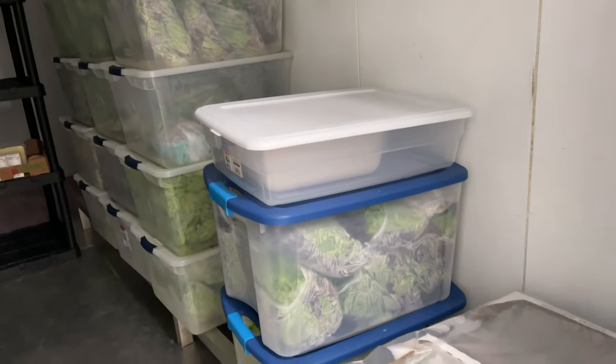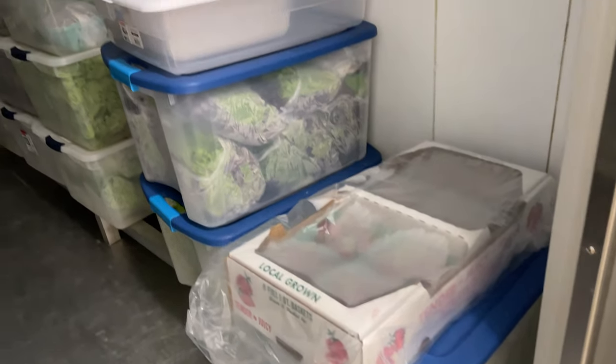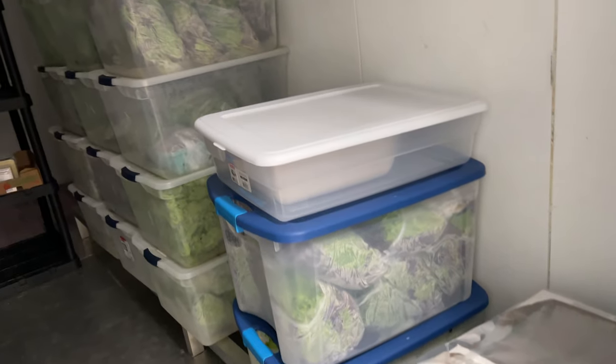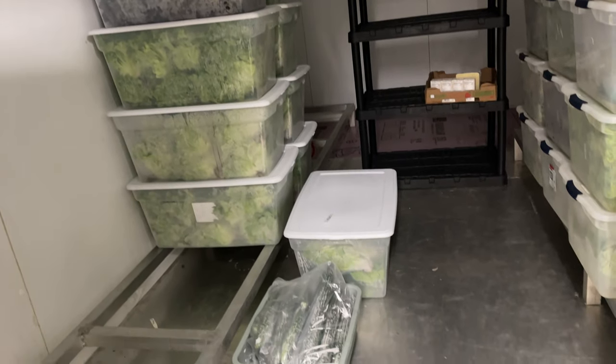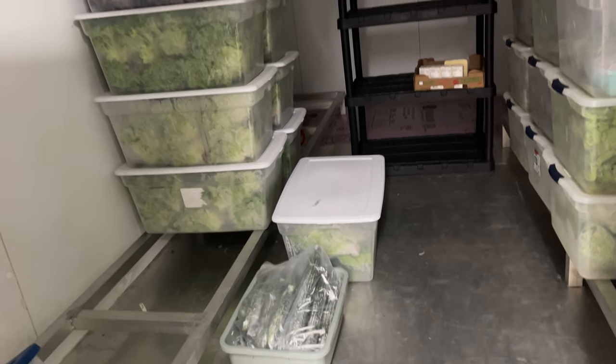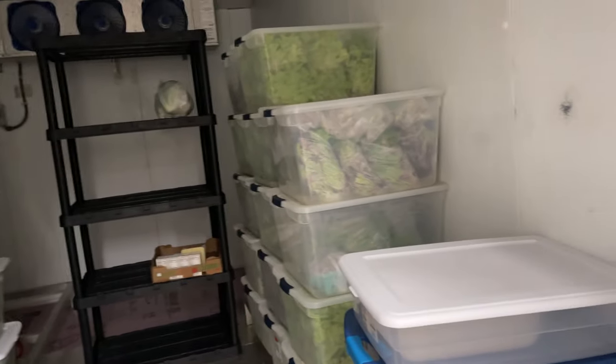Okay, here's a look inside the cooler. Everything's packaged and ready to go tomorrow morning. It's all in my bins, all my lettuces and my greens, bok choy, cucumbers, and I've got tomatoes out here on the table, and the basil's out here. So we're ready to go tomorrow. Get back here at 5:30 and load up the van.